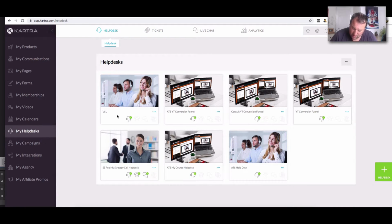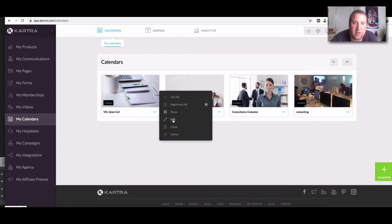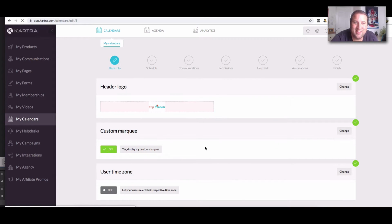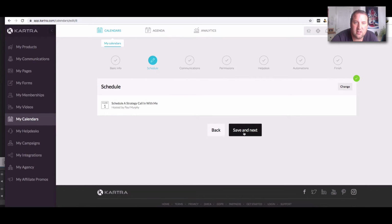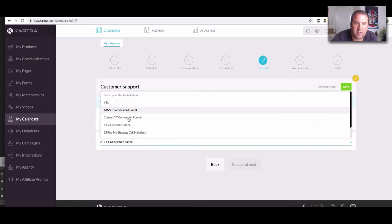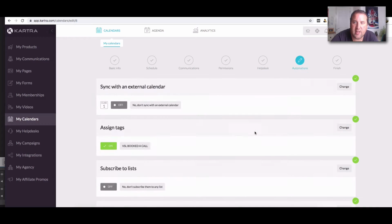So we can now add that to the calendar. So if we go back to calendar, we'll go to this one. And I think that was the only thing we needed to add. And we can add it to the pages as well. So we're just going to go through, add this to the calendar. There we go. And we're just going to change it to the correct help desk. There we go. And the rest is absolutely fine. So we can tick off calendar, that's done.